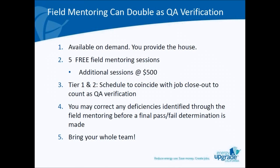This is a big one that I would highly recommend taking advantage of. We have free field mentoring. So this can double as your test out, essentially, and you can get a pass on your test out. You want to give us some notice, but every contractor gets 5 free mentoring sessions. They're about a value of $500 because we'll come out and we'll train your crews, and we recommend you get all your analysts around, make a party of it. So get in touch if you're interested in this. You can correct the deficiencies on that day, and then get a pass, hopefully.